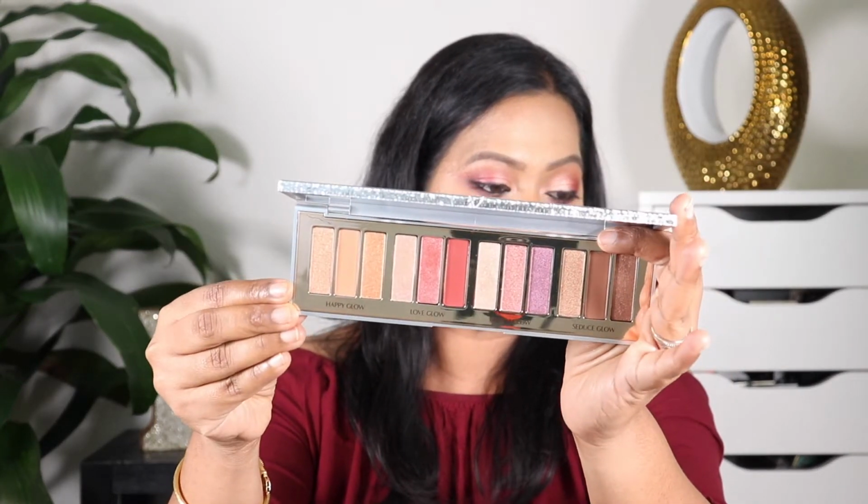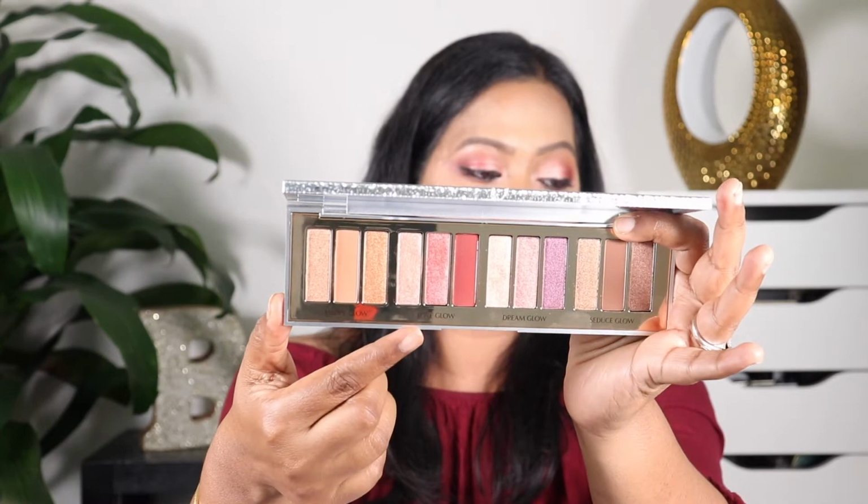The net weight for this palette is 9.5 grams. Now talking about the eyeshadows in this palette, as you can see, there are 4 sections she is dividing this palette into, which she is calling Happy Glow, Love Glow, Dream Glow, and Serious Glow. Again, for each section, she is mentioning that this is number 1, this is 2, this is 3. 1 means prime, 2 is enhance, and 3 means smoke. Now this is just guidance on how you can use this palette, but again it's up to you how you want to mix and match and apply the eyeshadows from this palette.